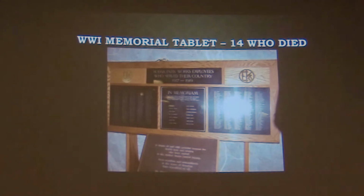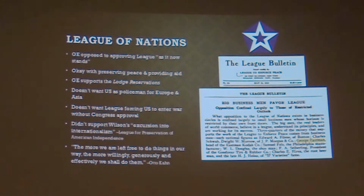Oh, interesting. So on the sides there, you see the 555 names of the men who entered the service, and then in that center piece, the in memoriam piece, you see the names of the 14 Kodak employees who did die for their country. And so apparently that's still up at Kodak Park at Building 28, outside the Theater on the Ridge.